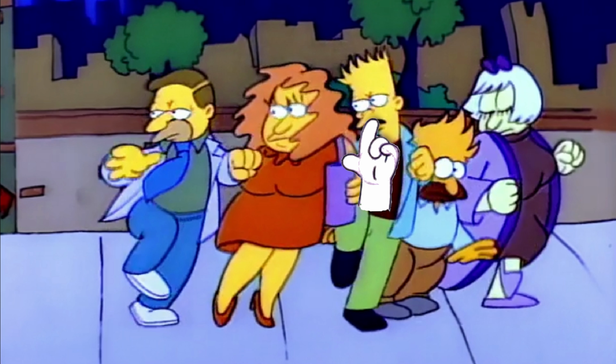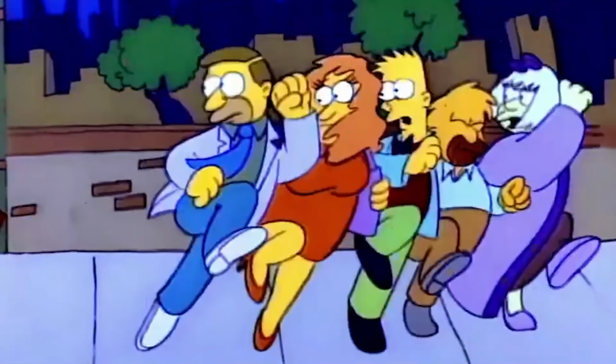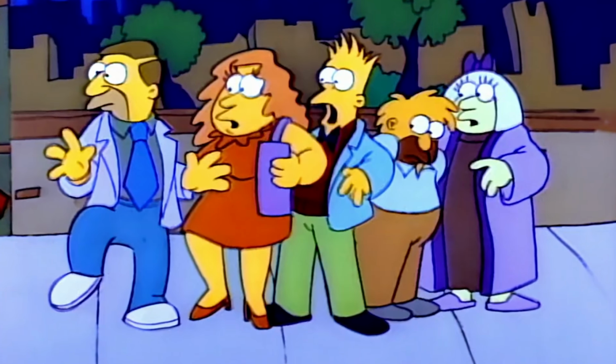Then I kept reading. Do not pose them in this in-between drawing stage. In-between drawing being the key words. These one-point tangents exist only for a few frames of animation, when the characters are in between their standing and running stages. You would need to pause the show at just the right time to even notice. But we'll be coming back to these topics later.